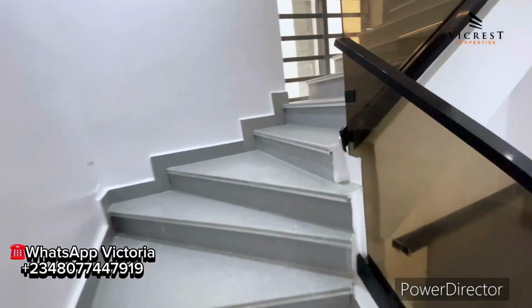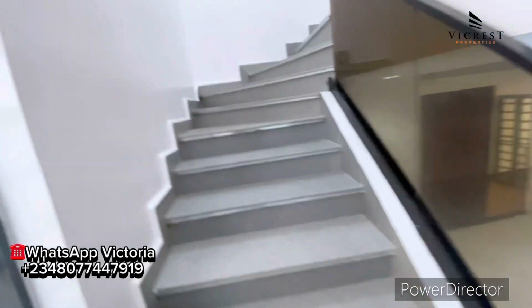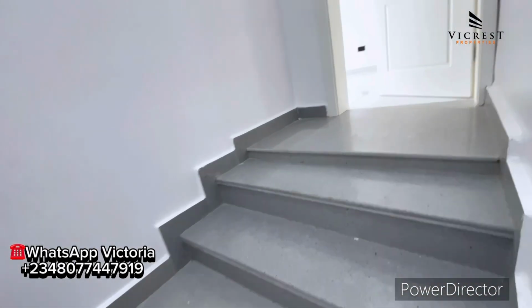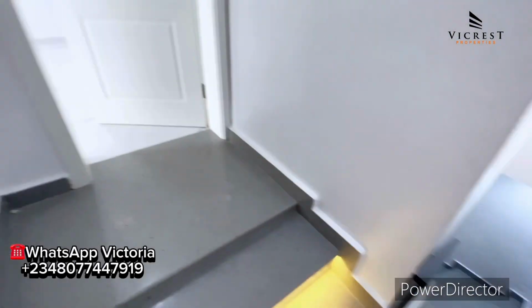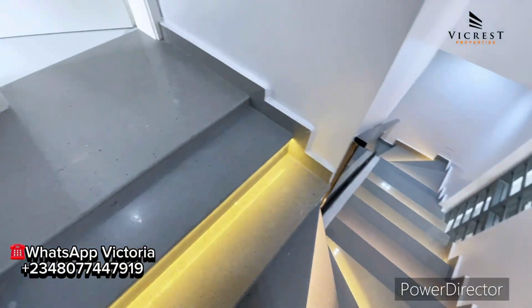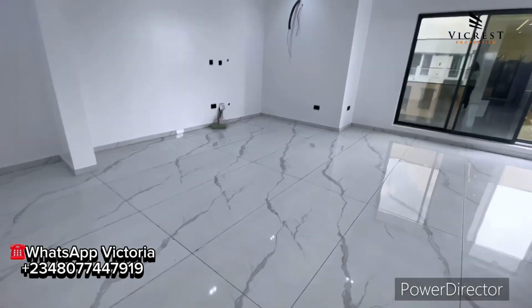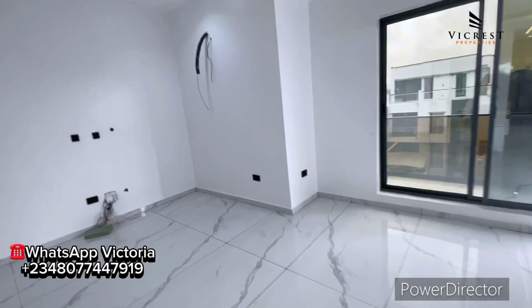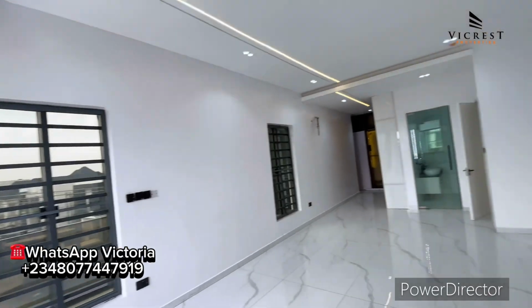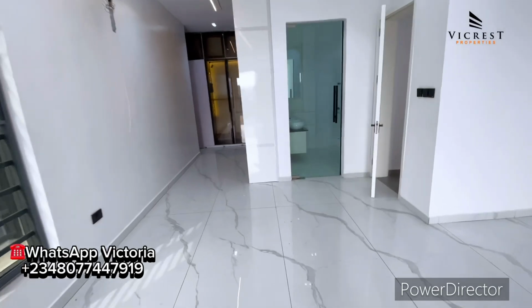So we're going to move to the last floor, which is the oga of the house, the boss. That space is solely for the boss of the house. So we're going to the boss apartment. You can see the floor. This is the master's bedroom. Very, very spacious master's bedroom. You have a king size bed here. You have enough space for your couch.